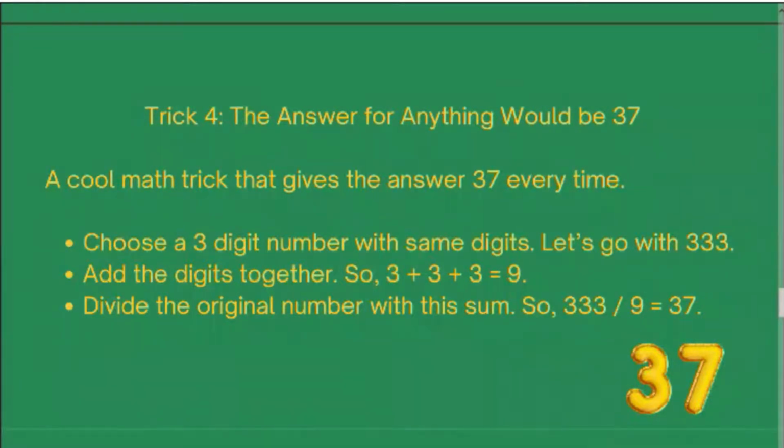It's 37. See, 37 is the answer. Perfect, right? How cool is this? You can do it with any number which has 3 same digits. Now come on, who wants to go next and give us a number?